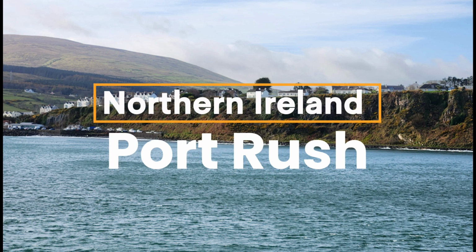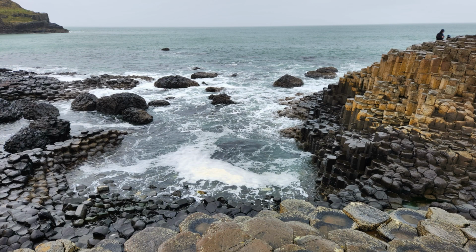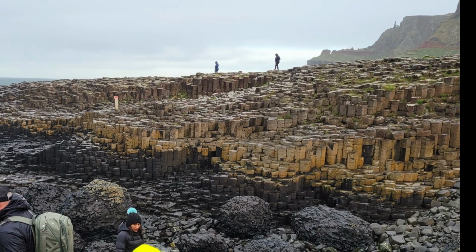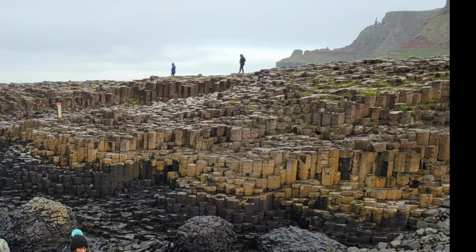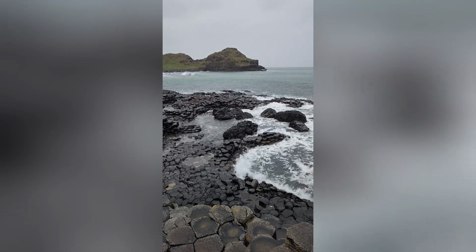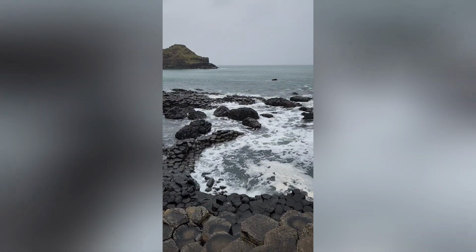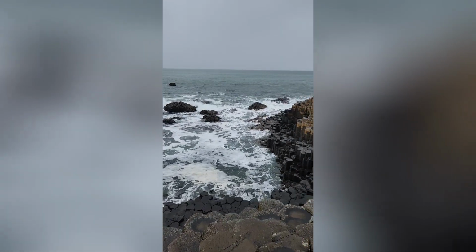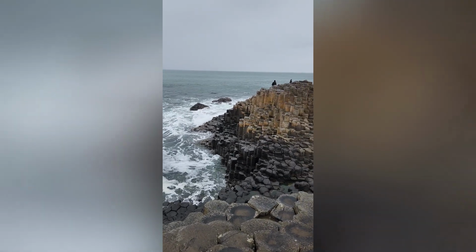Our first stop was Northern Ireland at Portrush, where the Giant's Causeway is located. The Giant's Causeway is a UNESCO World Heritage Site. It has been named the fourth greatest natural wonder in the United Kingdom. These rocks were formed by a volcanic eruption a long time ago.